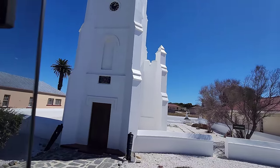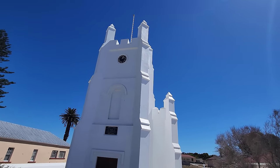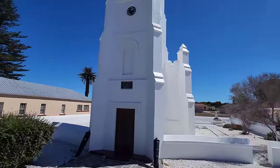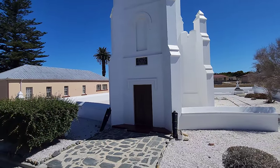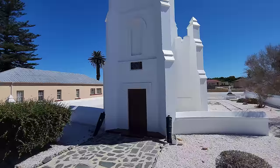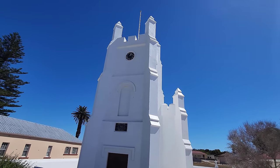Once again, ladies and gentlemen, I would like to welcome each and every one to the village of Robben Island during the time of their imprisonment. This is where the guards used to occupy these houses. They used to stay with their own families. Today, the structures are being occupied by the staff of Robben Island. Only 180 people are living here.